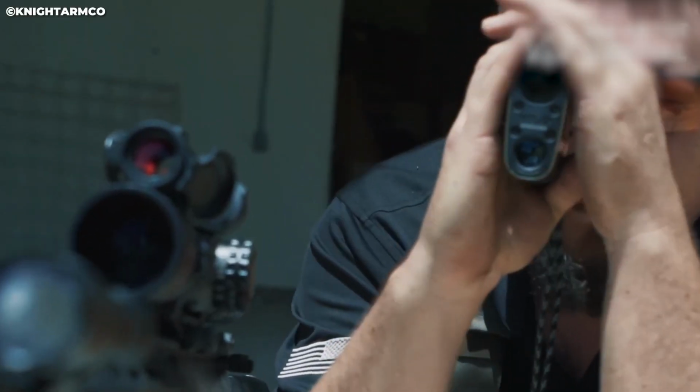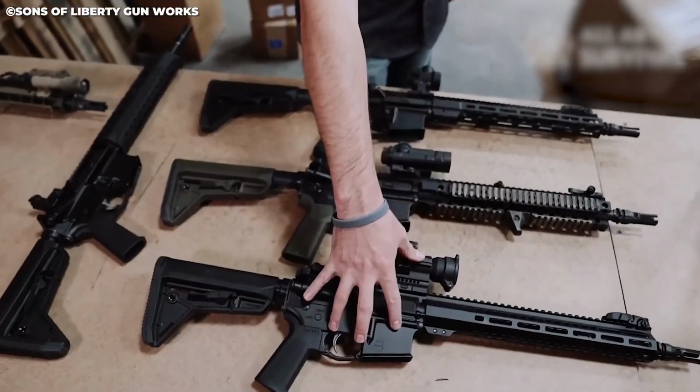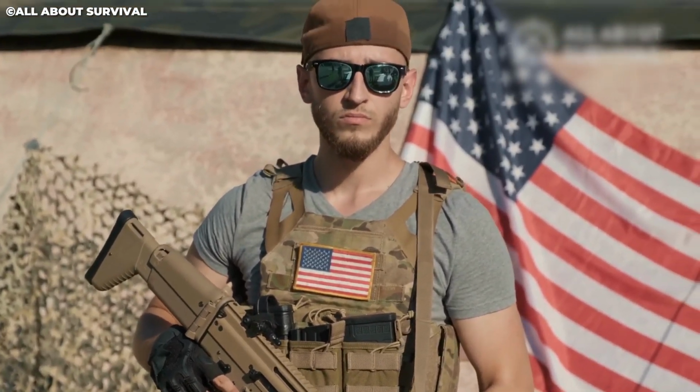But this isn't just about cranking out rifles for the sake of it. There's another reason the AR-15 has become a household name, and it's not just about the gun itself. It's about the way it's sold, the story behind it, and that's where we turn to next, the marketing machine behind America's most controversial rifle.